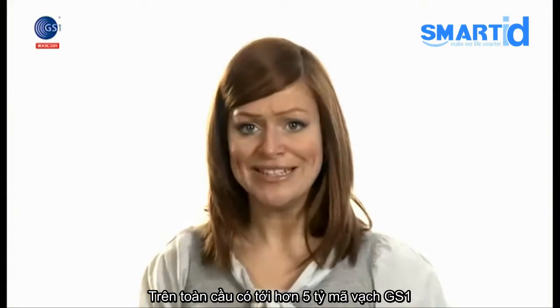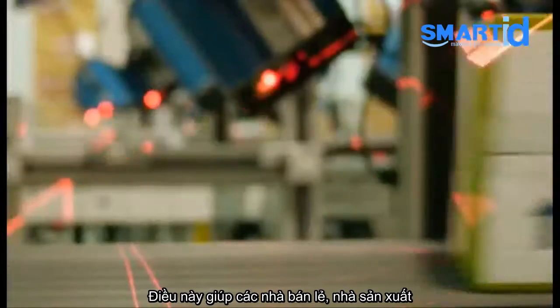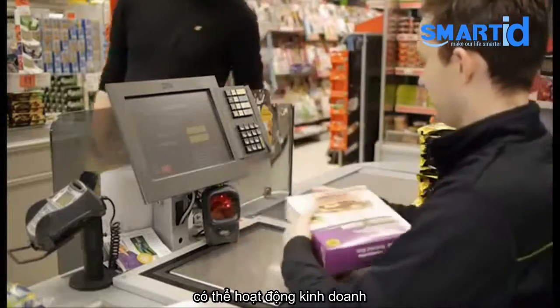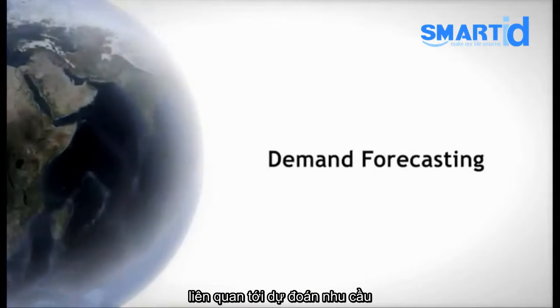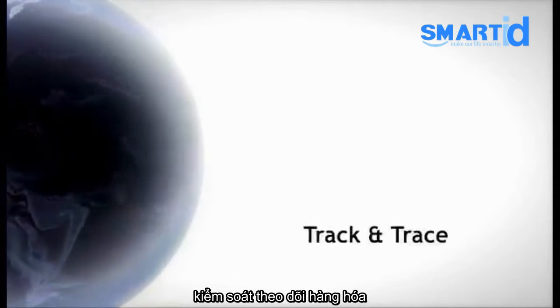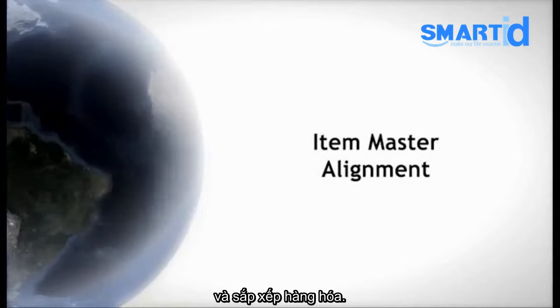Worldwide, more than 5 billion GS1 barcodes are scanned every day. This helps retailers, manufacturers and other supply chain trading partners to run several critical business applications pertaining to demand forecasting, automated replenishment, track and trace, recalls, automated warehouse management and item master alignment.